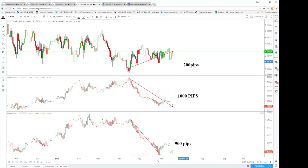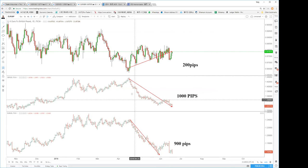Which one is easier? Which one is easier when the US dollar has a trend, but the euro sterling is in sideways? So now do you see the reason? Right? So when the US dollar is trending, don't trade cross pairs.